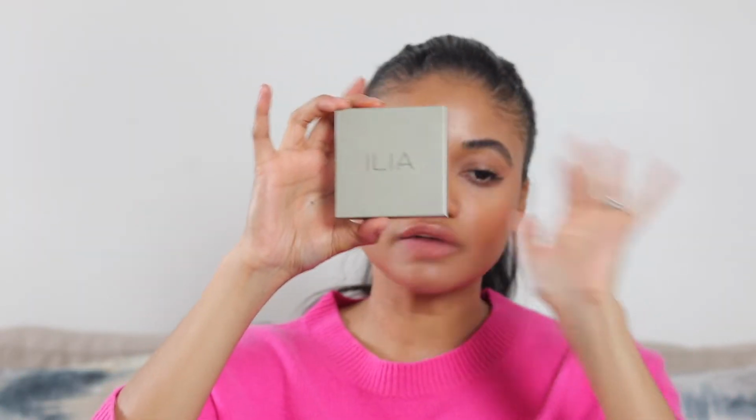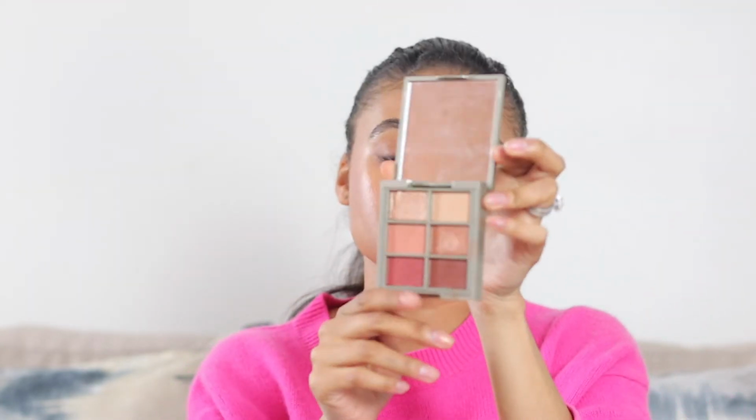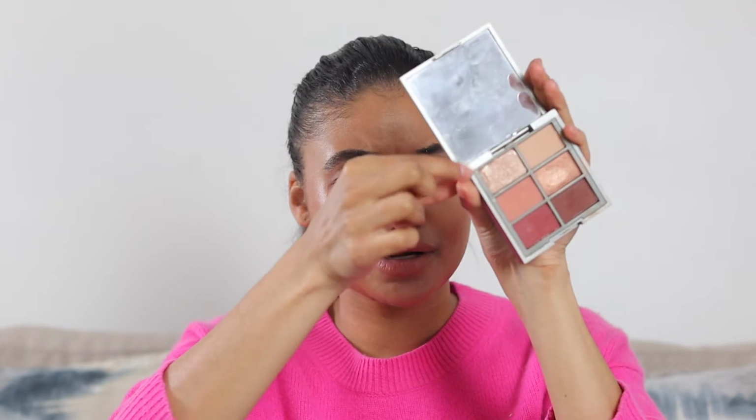Okay, next, let's go here. I've talked about this a million times on the channel. This is the old branding, or packaging, of Ilia. They now changed it to be more like nudie cuteness. But this is their warm nude palette. And this is such a good palette. This is such a good travel friendly palette. And I have broken it a little bit, if you can see in the corner, but I use this all the time.